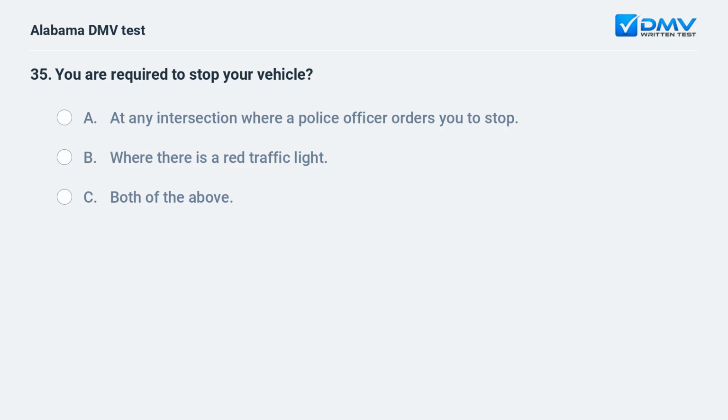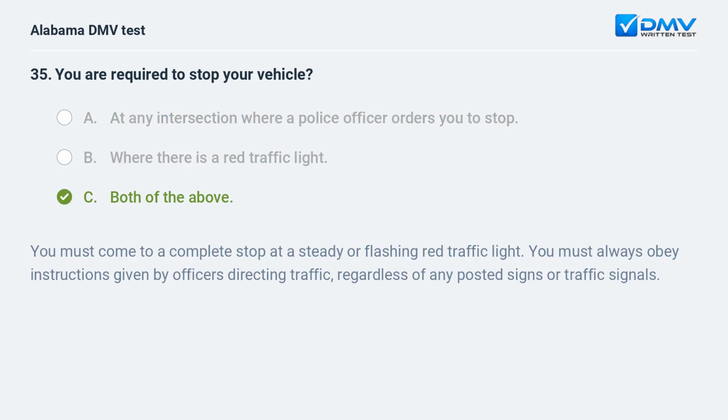You are required to stop your vehicle A. At any intersection where a police officer orders you to stop. B. Where there is a red traffic light. C. Both of the above. C. Both of the above.